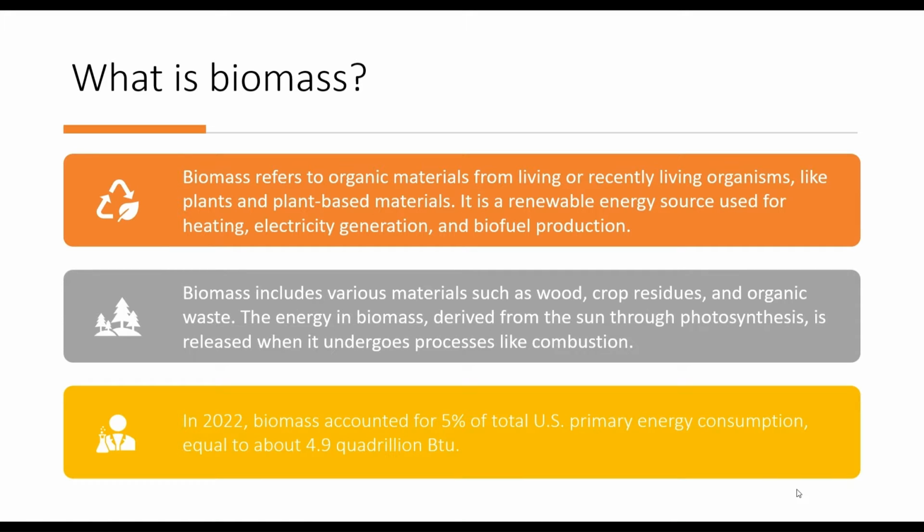So, what is biomass? Biomass refers to organic materials from living or recently living organisms, like plants and plant-based materials. It is also a renewable energy source used for heating, electricity generation, and biofuel production. Biomass includes various materials such as wood, crop residues, and organic waste. The energy in biomass, derived from the sun through photosynthesis, is released when it undergoes processes like combustion.